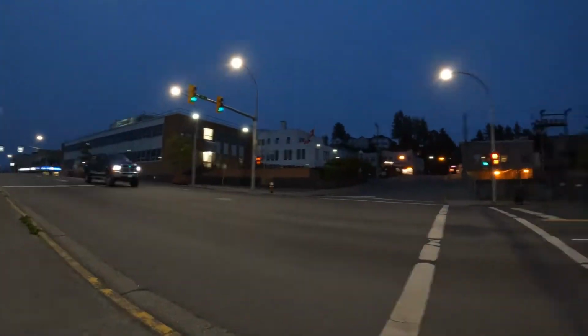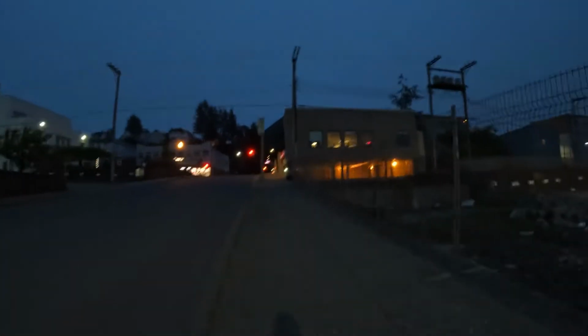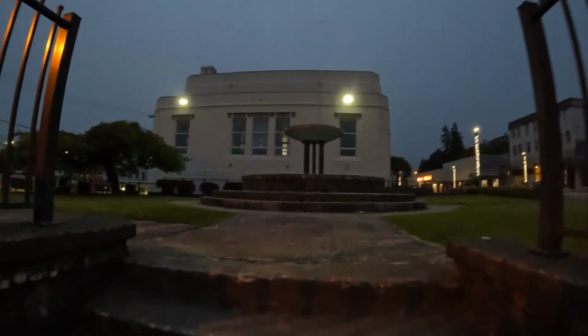Okay, we're gonna cross 2nd Street. We're gonna head up to this old building. It's got this really cool tree. So here we go. Check this out.